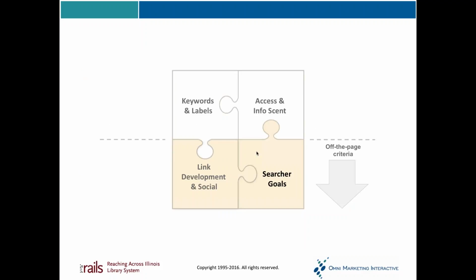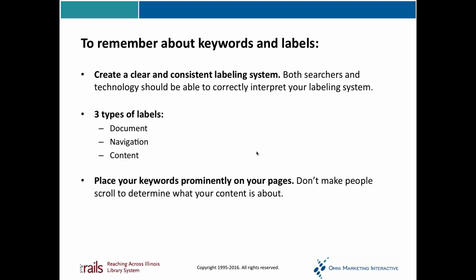This is something that's considered off-the-page criteria, and this is something we don't have control over. We can't control what user goals are. We can't control how people learn how to search. We as librarians are fantastic searchers, and for us it's very, very easy to formulate queries and find what we want. But for the average web user, they're very poor at queries. In fact, this is something that I really believe should be taught in schools, all the way from kindergarten on up, as soon as kids know how to type. But we're a long way from that, but hopefully we'll get there.